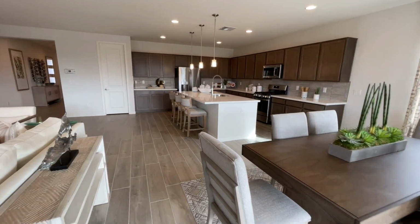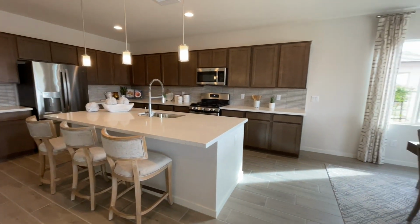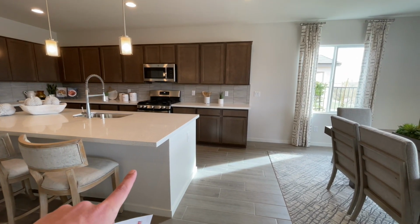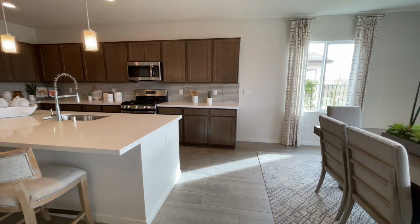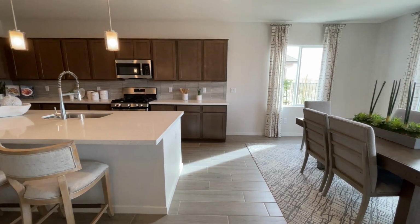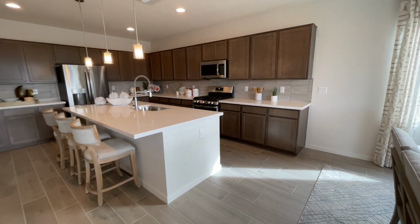So, this is what I was talking about with the kitchen. I love how many cabinets there are. I love all the counter space, but I wish they'd brought this countertop out to here and maybe bar stools or maybe even more cabinets. I know it would get a little bit closer here, but yeah, I don't know. Because then it would be really a nice big island. Do like the pendant lights.